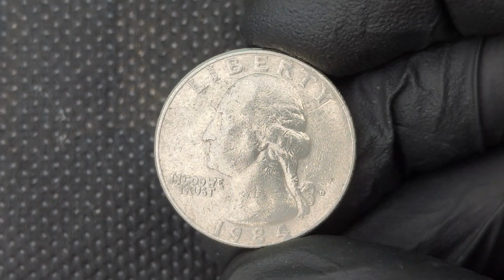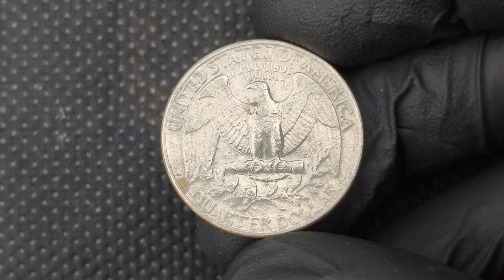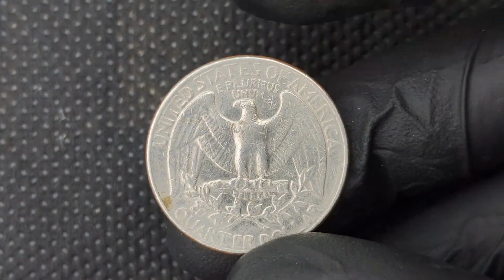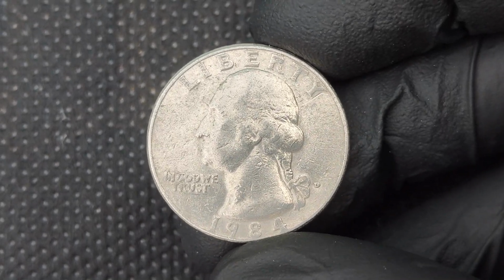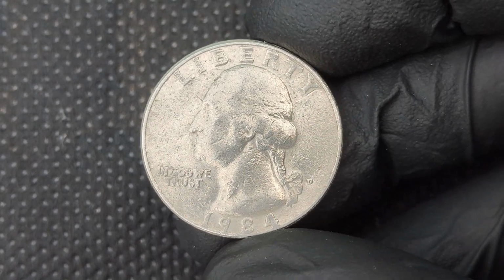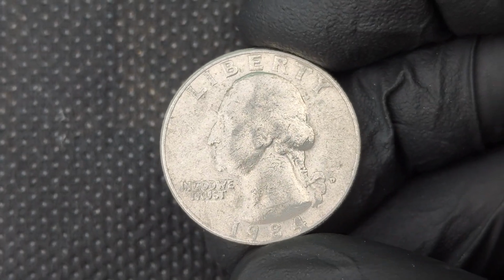Check for the D mint mark under "In God We Trust." Examine Liberty and 1984 for doubling. Inspect condition. Is it shiny, clean, and well-preserved? Use a magnifying glass or coin loop. Compare with online images or grading guides. Send your coin to a professional grading service like PCGS or NGC. They'll verify if your coin is the real deal. Grading costs a small fee, but it could be the best investment you ever make.